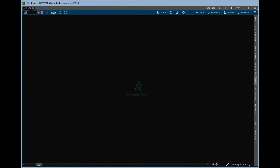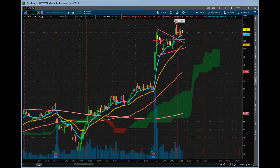And then ZS, the Zscaler, inside day so far, so let's see if we can break above those highs and give another push to the upside. Again, this one's been really, really strong recently, so let's see if we get some more buyers in it.